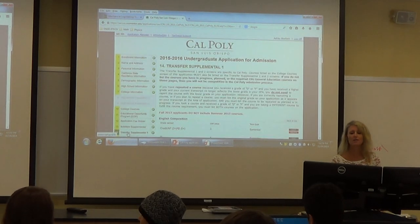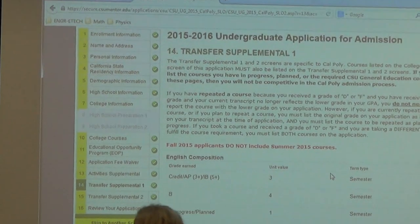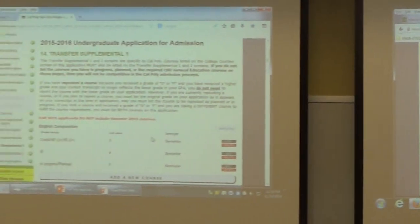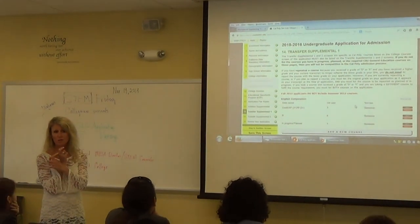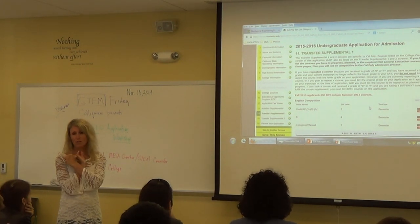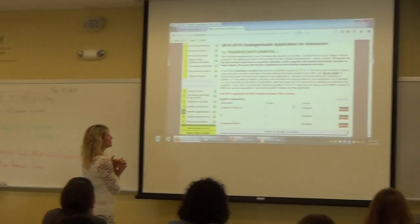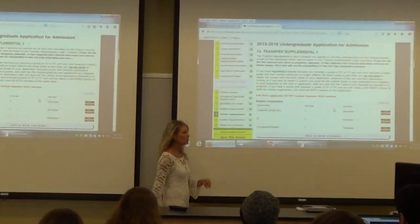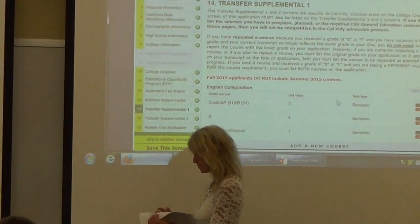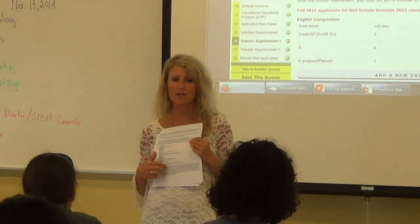Okay, now here. So, this is the transfer supplemental, and this is where you're going to fill out information that's going to tell them the GPA that they're going to calculate, whether or not you're GE certified or not, and whether you have courses that they're looking for. And you go section by section. If you look at page 3 of your handout, they follow this pattern right here.